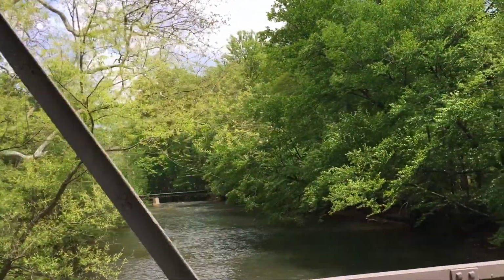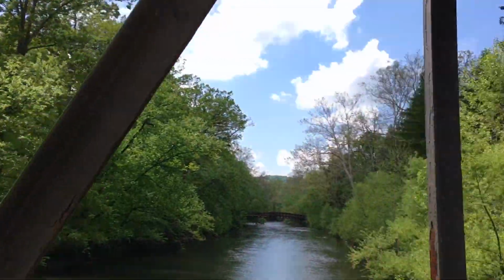This is Loyal Hannah Creek. You can see the tracks going across there for the railroad.